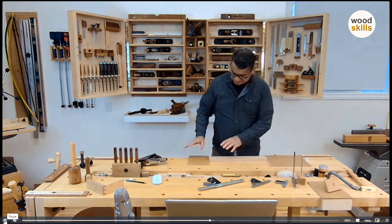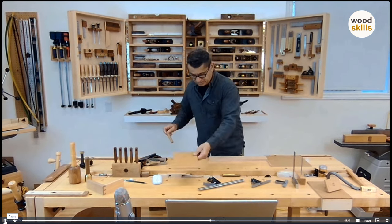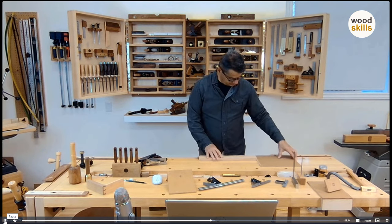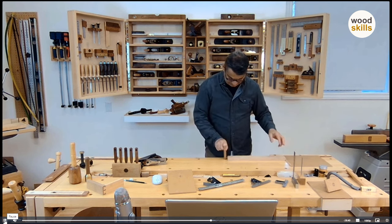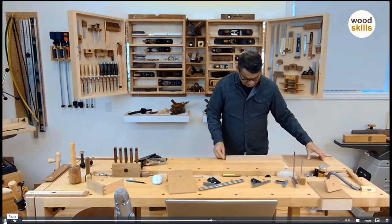Now, you don't necessarily have to use this. You can use a wood bench dog. Put that way, or maybe here, depending on the length of the board. So you could use a bench dog, so let's just use a bench dog.